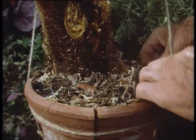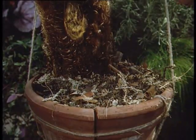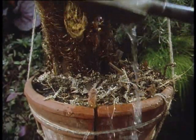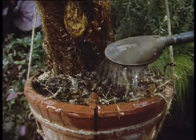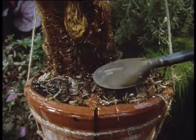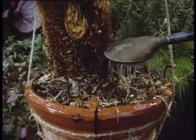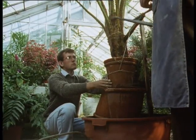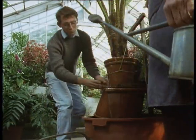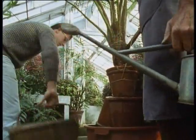Well, I think that's the niceties taken care of, David. Now, if you pass me the water pot. Yes, this must be kept moist from now on, David. It won't get waterlogged because of the porous nature of the compost, but it must be kept moist. Well, I think that'll do now. If you like to pick up the basket, I think we can safely leave it now.